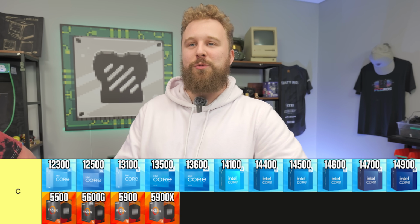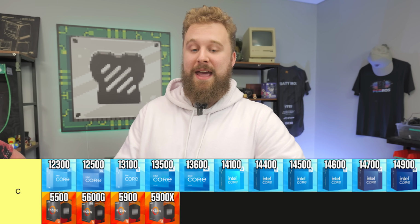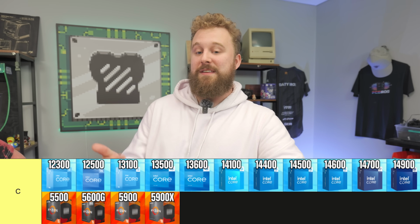Honestly, it's one of those things where if you run the right settings, potentially it's going to be okay, but we really don't know long-term what these CPUs are going to be like. Just based on the price performance, I think C tier, but stability is really close to tanking that thing even more. All right, now see, one that Jonah's not going to like.